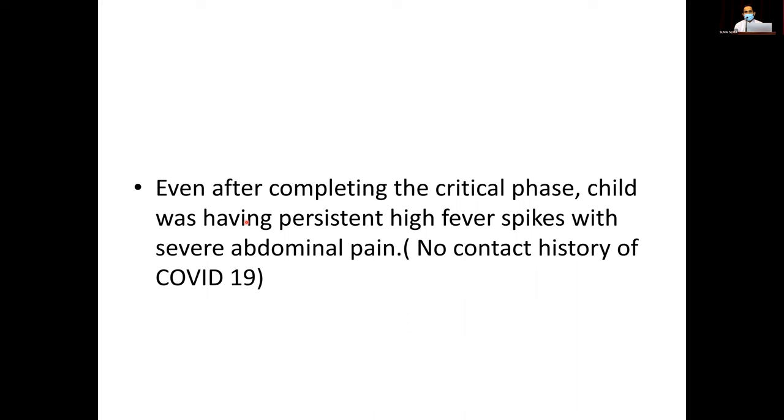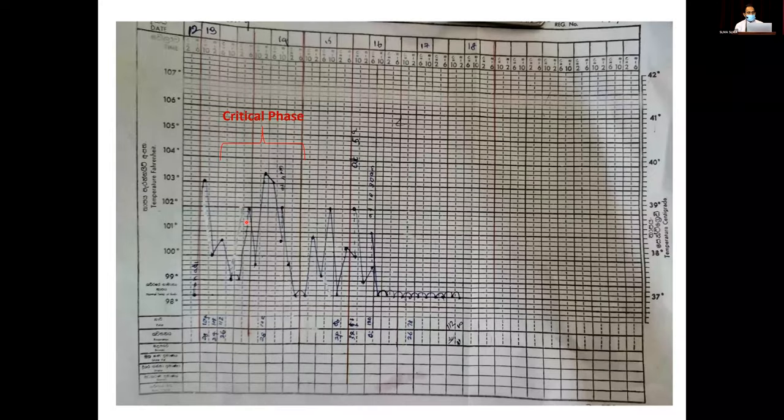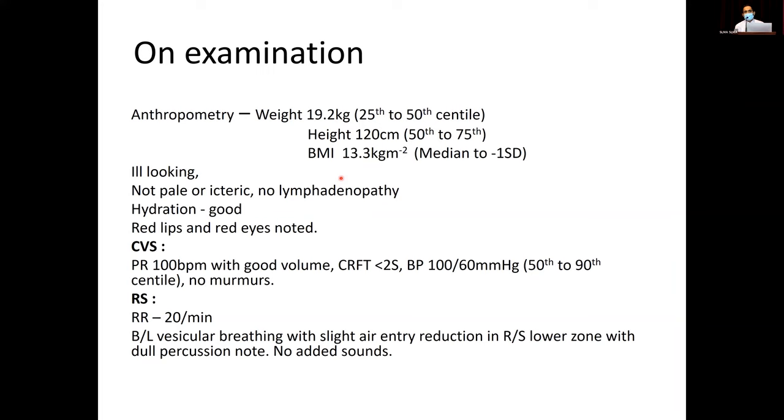So this is a fever chart. If you can see, this was the critical phase from 13th to 15th, and 103 degree fever spikes were there. Even after completing the critical phase, the child was having high fever. Examination-wise, anthropometry-wise, the child was an average little child, weight was 19.2 between 25th to 50th centile, and BMI was 13.3, median to minus 3. The child was ill-looking, and there was no pallor, not icteric, no lymphadenopathy.